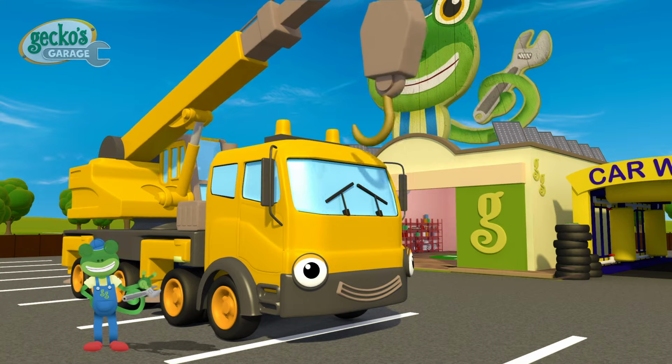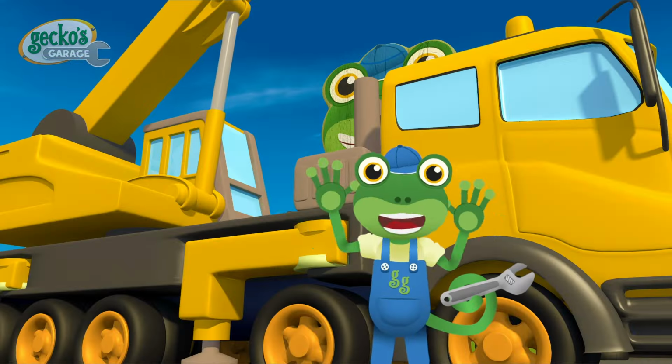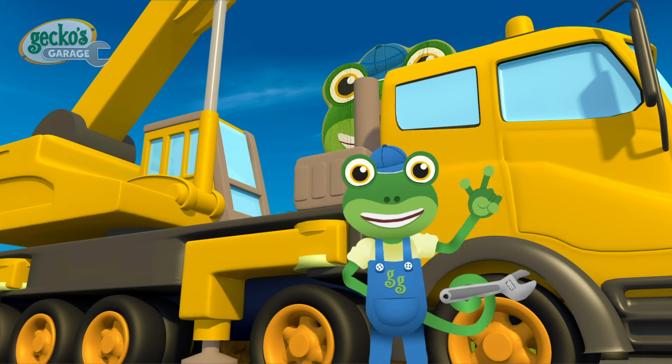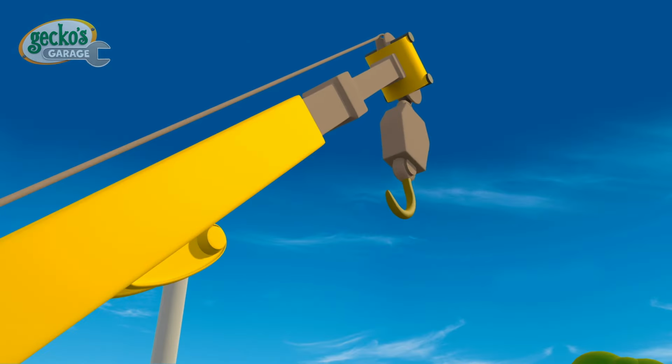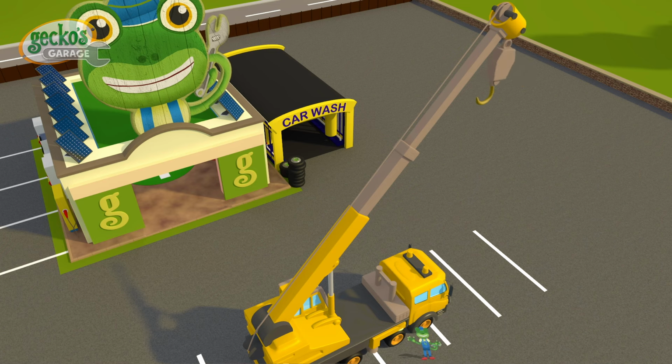Nice crane! If you're happy and you know it, touch the sky. If you're happy and you know it, and you really want to show it, touch the sky.